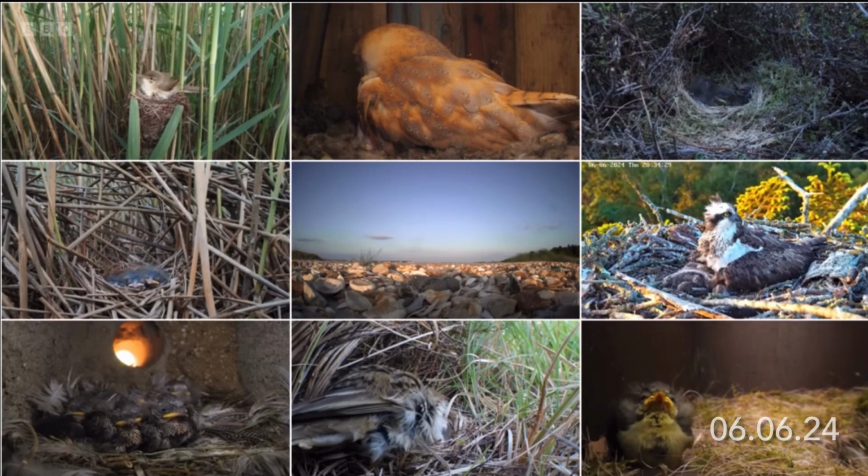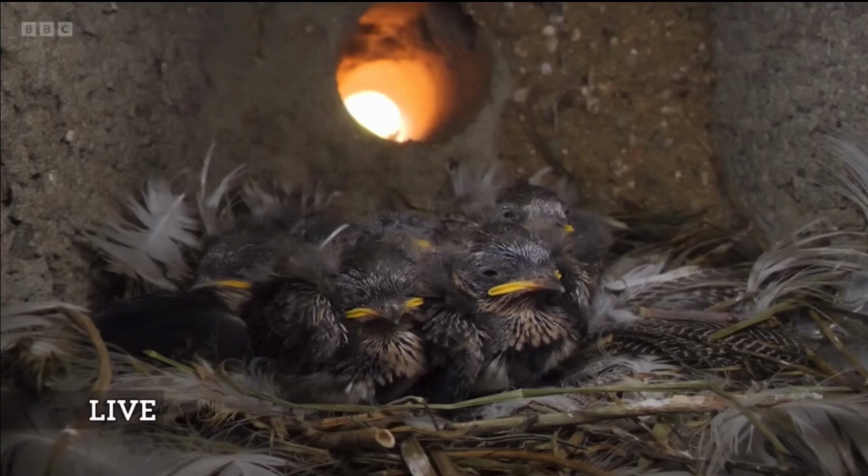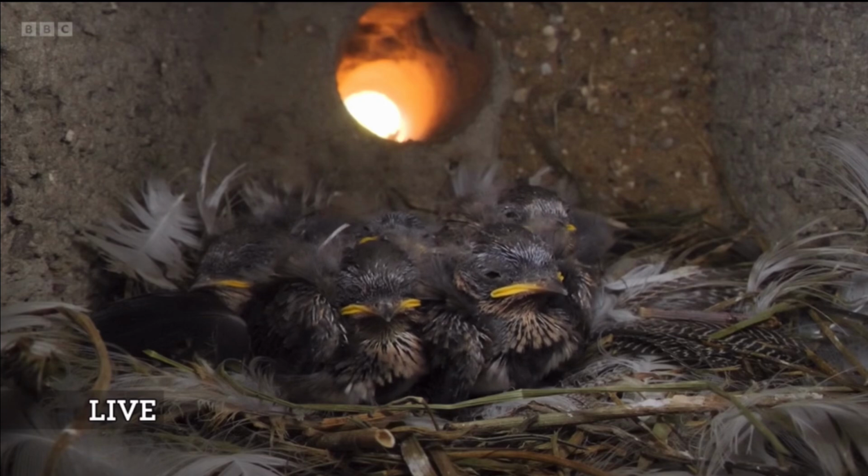I tell you what, let's go to the sand martins. There we are, look. Hunkered down for the 4 large chicks, of course.